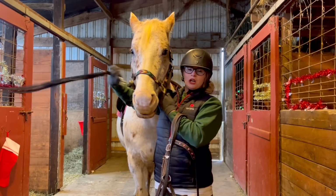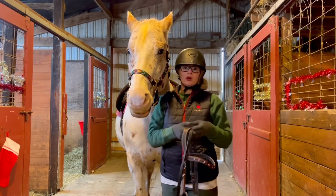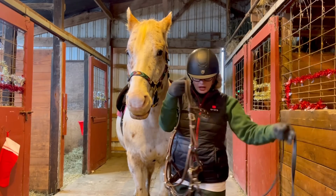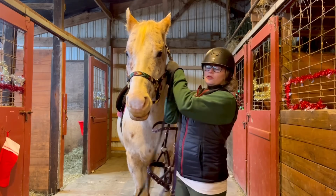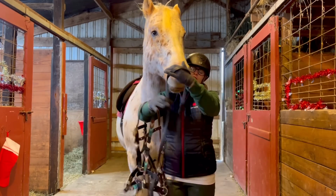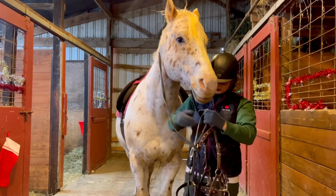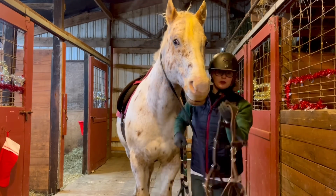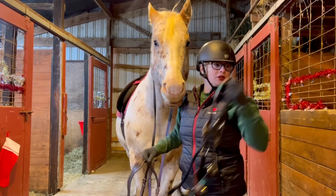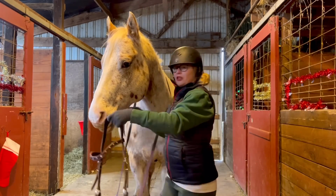Okay, so we're using our Fantasy Gemstone bitless bridle. This was made by Royal Legacy Custom Leather. And I've only ridden him bitless so far. I do plan on putting a bit in his mouth sometime soon just so, you know, he has that education and gets used to it. But I prefer to ride bitless as much as possible. So that's what we've been doing.